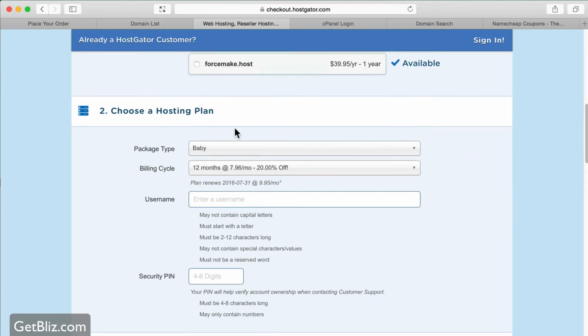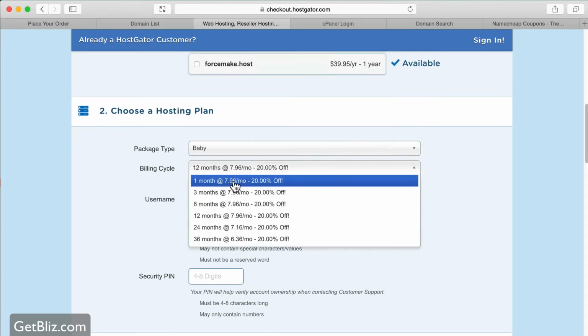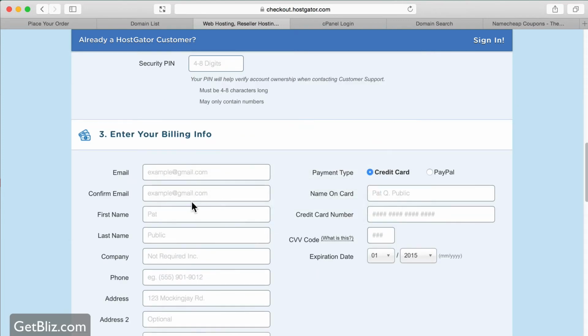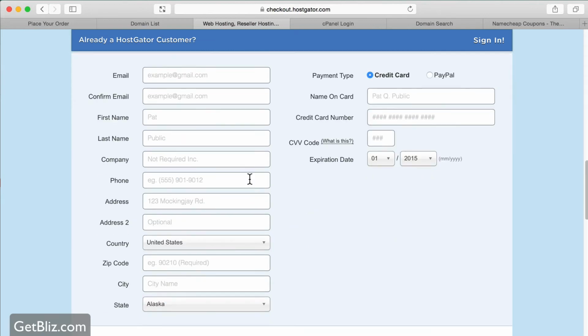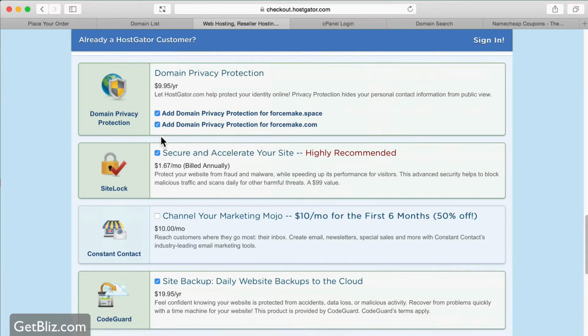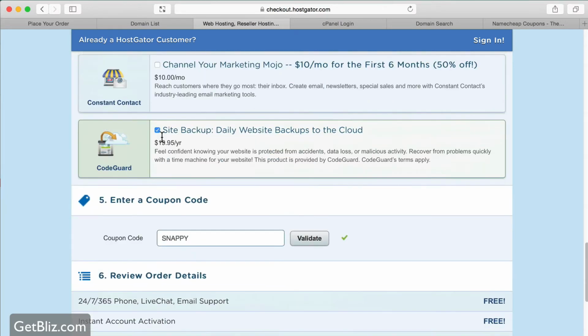So now you select the package. We said the baby is the good one. 12 months or 3 years if you want to save more money. Enter a username, security PIN, billing information, credit card, additional services. All of these are just upsells. You don't really need them, but if you want, you can buy them.